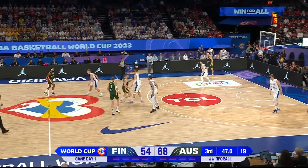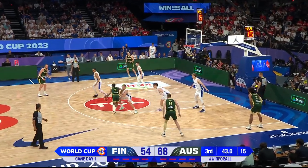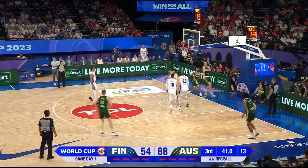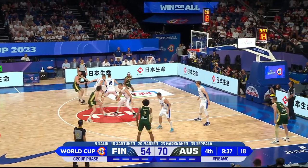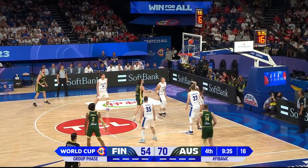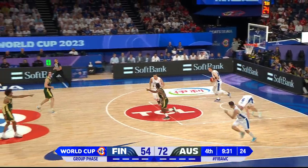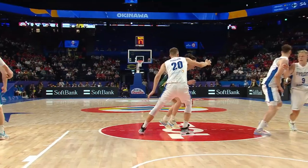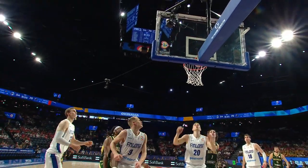That guy you saw, that little shake and bake, is 213 centimeters tall. Mills with the left. One of the better defenders in the world. Backdoor feed. Mills keeps his eye on the prize. Stifling defense there. It was, but Stiebel.